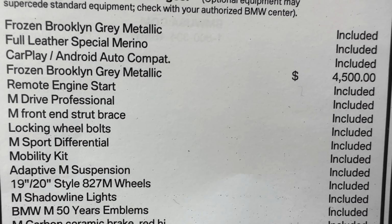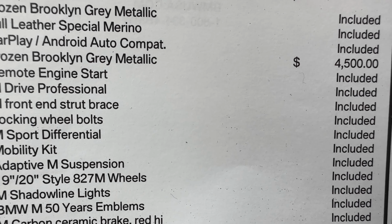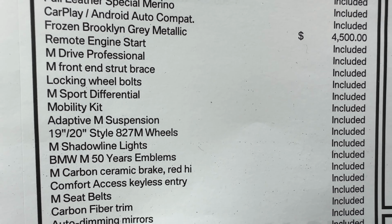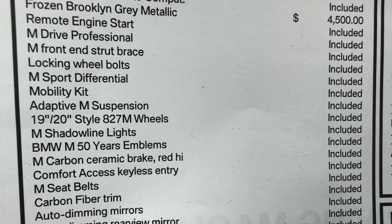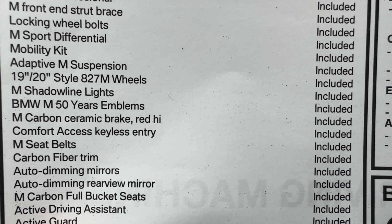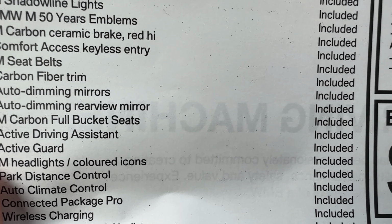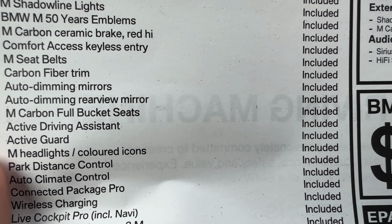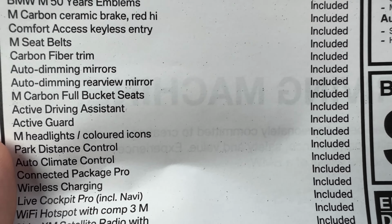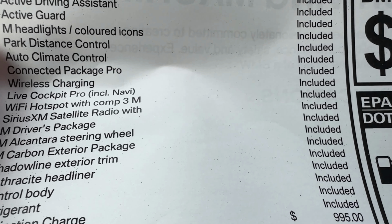M-Drive Professional, which is a good thing. So we'll take a look at the hood and go take a look at the front end strut brace as well. You've got locking wheel bolts, M Sport differential, those 827M wheels, Shadowline lights, emblems, carbon ceramic brakes, comfort access keyless entry, seat belts, carbon fiber trim, auto dimming mirrors, full bucket seats. Those are the standard seats on the car, even though it's a no-cost option to go with the lesser carbon buckets. Park distance control, wireless charging.